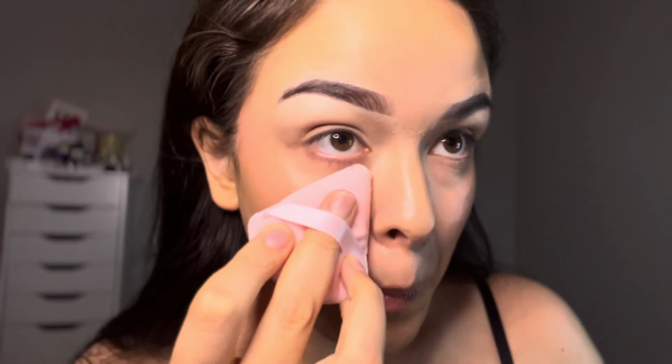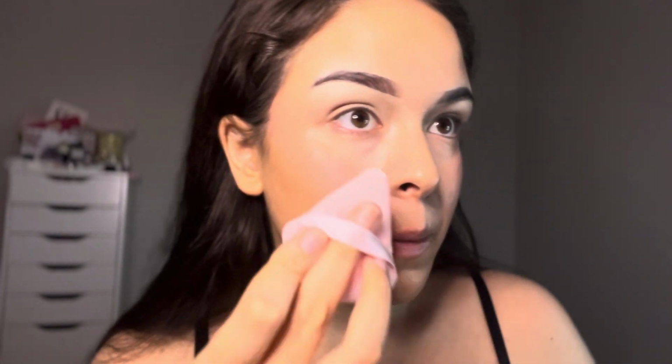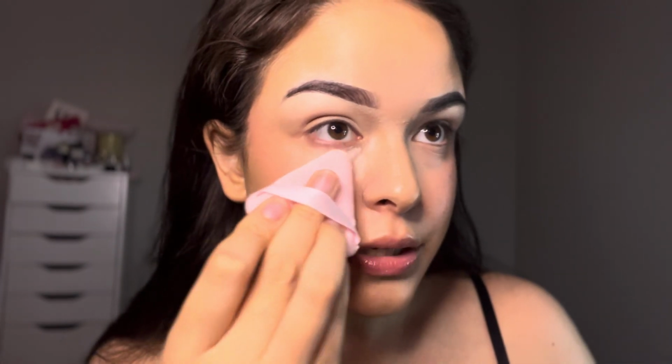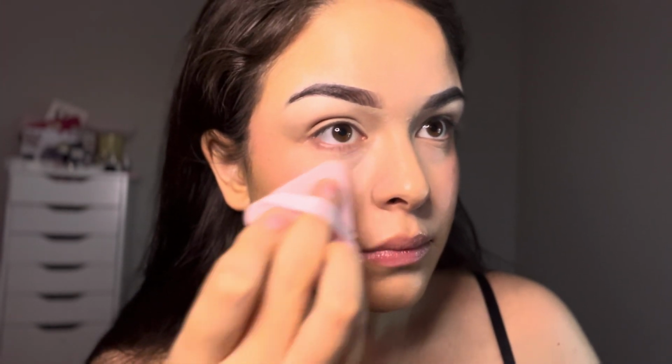Younger me would literally die at my makeup collection now. I would have to steal my sister's makeup when I was younger. She doesn't watch my videos. I don't think any of them do, so they'll never know that. But I'll always steal her makeup. I think she knew too. She never asked me where anything went, but she had to notice.